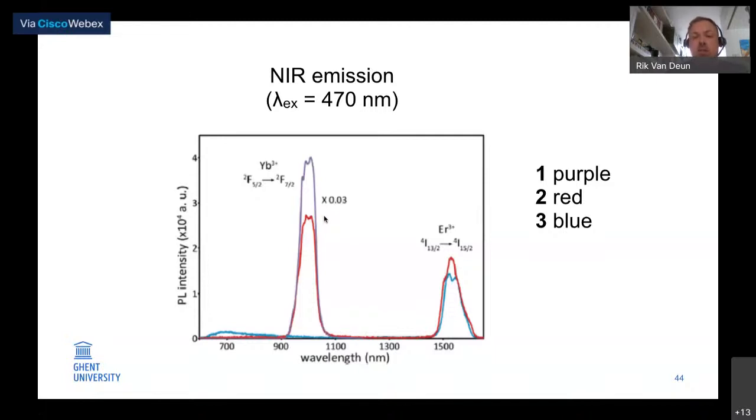The blue curve, you see, only has a peak here. The blue curve belongs to compound 3, which only contained erbium, 100%. So you see, indeed, you have erbium emission there. And then compound 2, which is the red trace, is the mixed compound where you have ytterbium and erbium. But you see that the ytterbium emission is much lower. I remember that this is actually only 3% of the real intensity, so it's much lower. And nevertheless, you also have a good intensity in erbium emission.